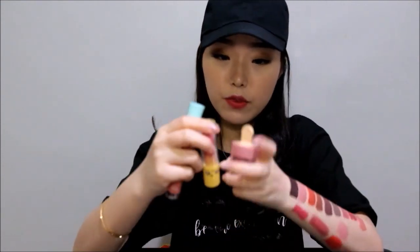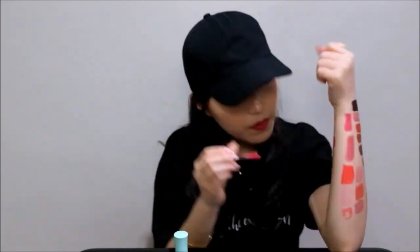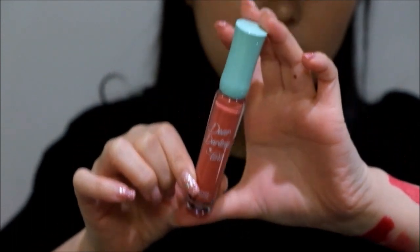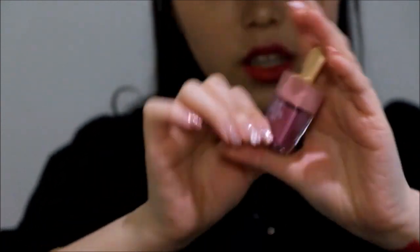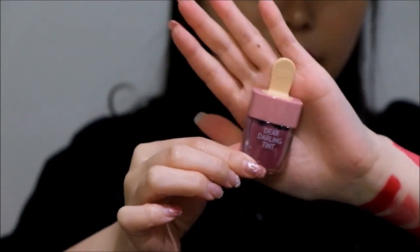Alright, we have arrived at the last lipstick that I have today. This is from the brand Etude House, and I have three different kinds of lipstick. I'm gonna swatch for you guys first before anything. This is the Dear Darling Tint. It is definitely a peachy color, as you can tell. This one is the Etude House Dear Darling Tint 2, but the packaging is different.